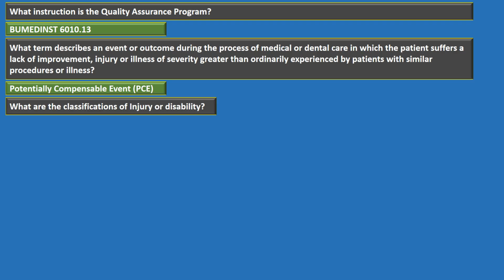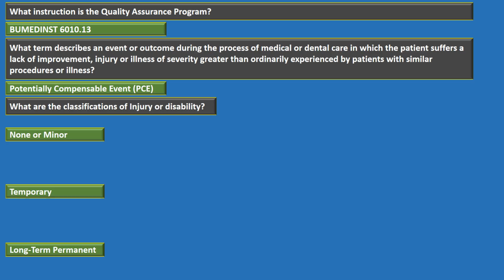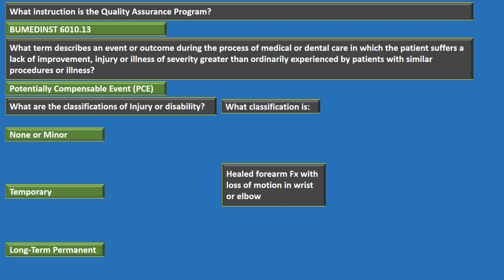All right, what are the classifications of injury or disability? So we classify these PCEs in 3 different classifications. We've got none or minor, we've got temporary, and we've got long-term permanent. Those are our 3 classifications. So what classification is a healed forearm fracture with loss of motion in the wrist or elbow? That's a long-term permanent injury.